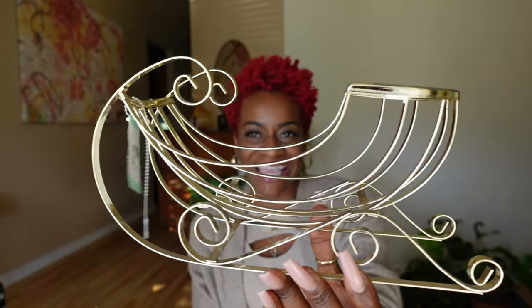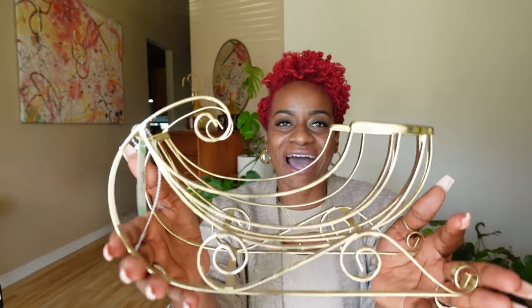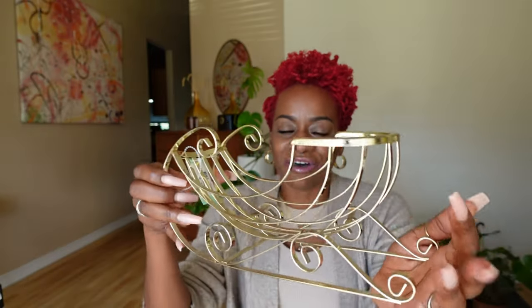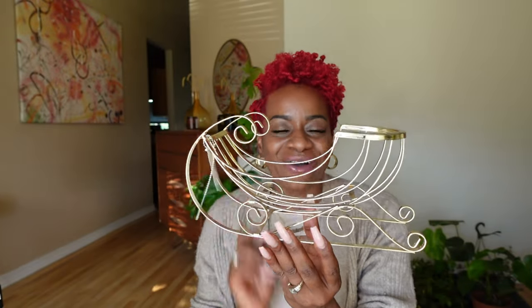So the first item that I picked up is something that I didn't need. I mean, everything that I picked up today, I probably didn't need it. I just wanted it. So this is a gold sleigh. And I just thought it was so cute. It was only $1.99. So I was like, girl, why not just pick that up? It'll fit right in with any type of Christmas decor, whether your decor is more of the modern style or the traditional. I think this fits in with any of those styles. So love this little guy.